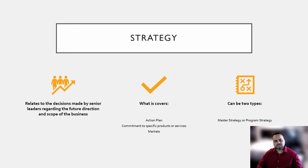It covers action plans that are committed to specific product or services, depending on what industry or nature of industry you are in. It pertains to an action plan, which means what are you going to do to either achieve a certain progress, a plan, a goal, an objective, and commitment to certain products and certain lines in certain markets.